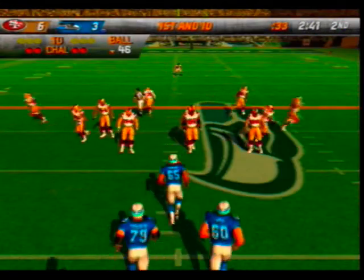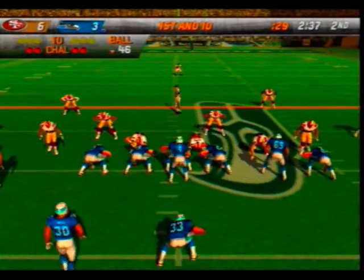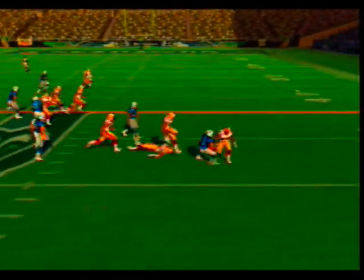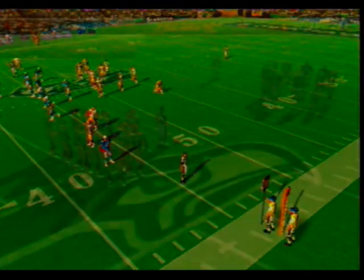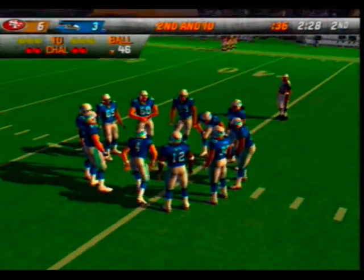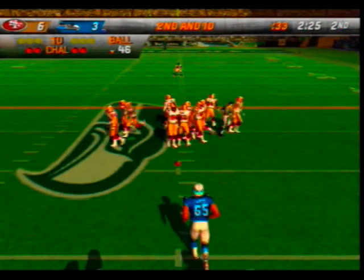Ball on their own 46. Ball on the 46-yard line. Defense is ready. A little misdirection. Number 51 is there for the tackle at the 46-yard line. That was a lack of execution from the offense. When the plan is to take it to the outside around the corner, you need to pick up some key blocks. 2-minute warning coming up.